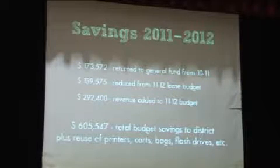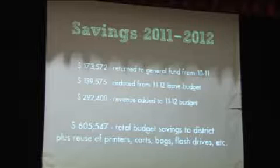That totals $605,000 of total budget savings to the district. Plus, we're reusing printers and laptop carts. We're not buying them new every lease. Teachers carry laptops in bags, and we're asking them to reuse their bags. We're not purchasing flash drives for teachers anymore, so we've cut some things, and that's part of that as well.